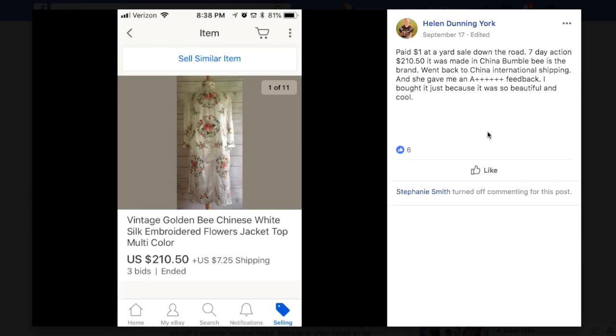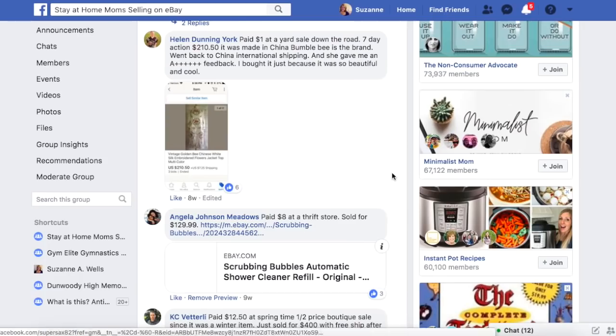So Helen just went with her gut. It was 100% silk. It just looked interesting. It looked like a really nice item that somebody would buy. And she went for it for $1. I mean, even if she ended up selling it for $10, she's not going to be out any money. So it went for $210.